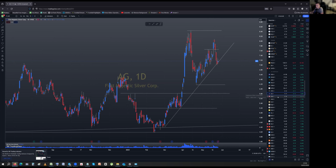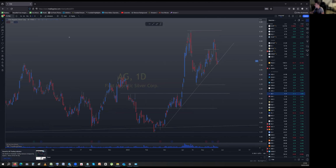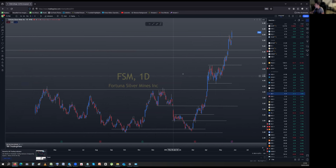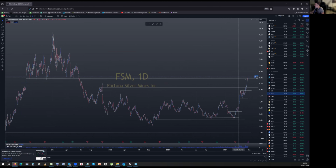All right, next one, Fortuna. Let's keep the same pattern. This one, look at that. I compare this to First Majestic. Made a new high, right?